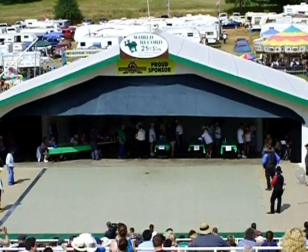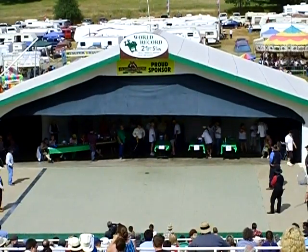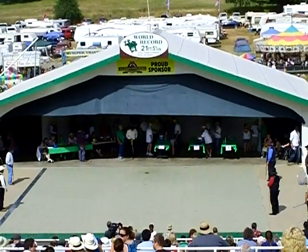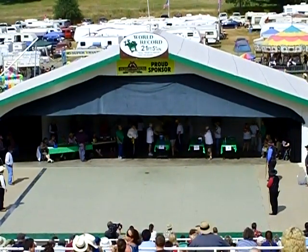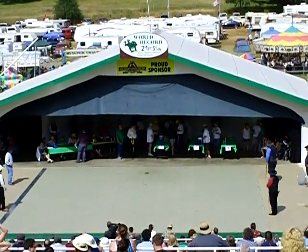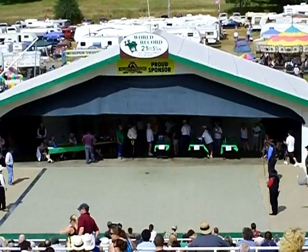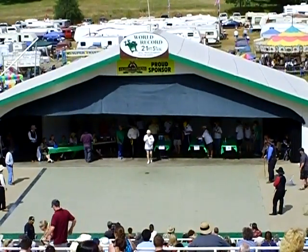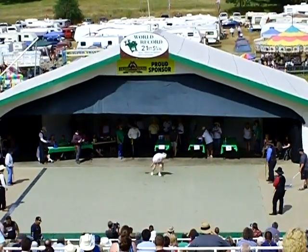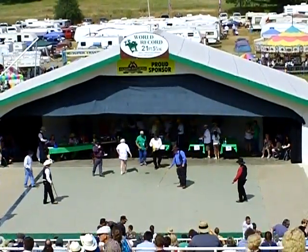Next up, from the Oregon Frog team, will be Susan Hand. Mopar Mama is the name of the frog. Mopar Mama qualified at 17 foot 2 1/4 of an inch. That third jump was just a little skipper there. Get us an official mark here.